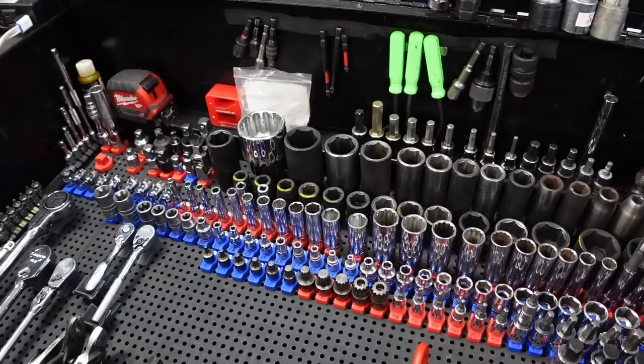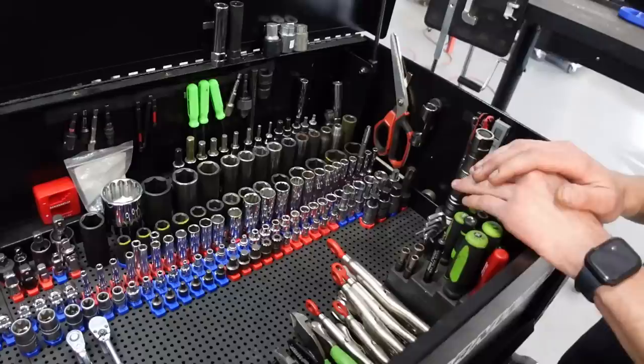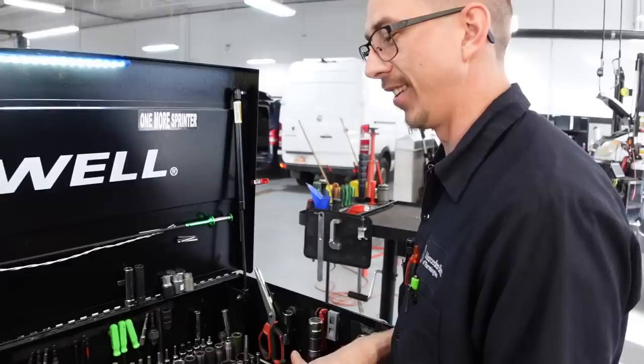So do you have a certain brand you go with? I know your cart's Cornwell. I have Mac, Snap-on, Cornwell. Gotcha. Not really picky. More or less just who had what I needed on that day that they showed up.